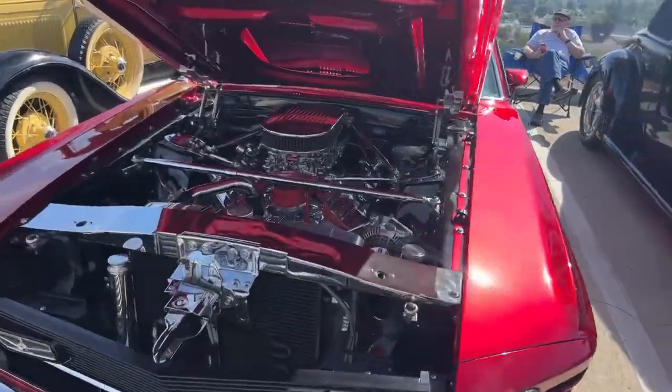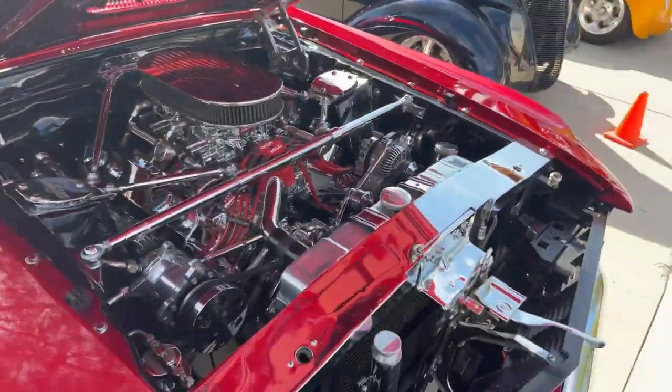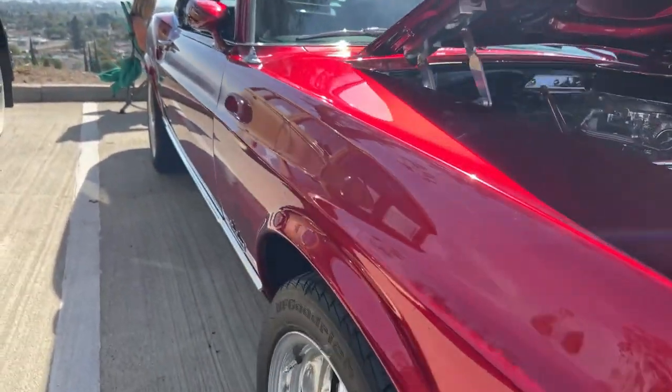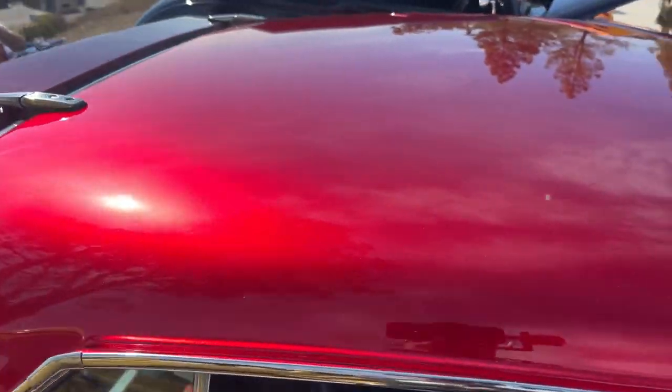Look at all the cool ones in here. Holy moly. Somebody loves this car. God, and the candy. Look at that. The shine, it's intense. What a color. The color's intense.